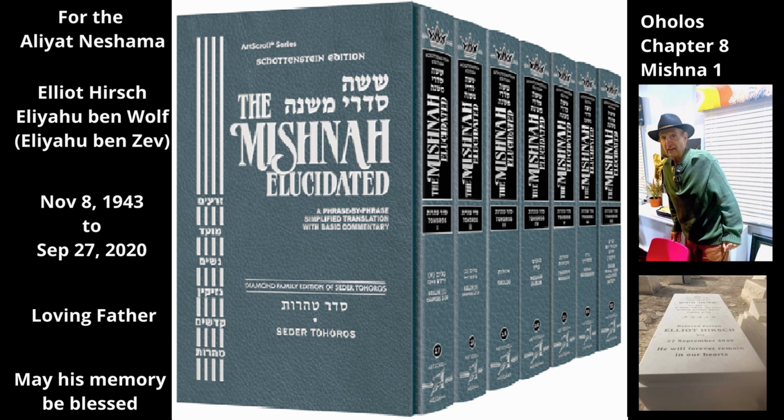Not every covering, however, is considered a full-fledged ohel that both spreads and blocks tumah. Some coverings only spread tumah but do not block it. Other coverings only block tumah but do not spread it. And some coverings neither spread nor block tumah. These laws are the subject of our chapter. We now turn to the words of the Mishnah.